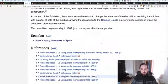Okay. The demolition began on May the 1st, 1889, just over a year after its inauguration. 1 year. Oh man, that's just crazy.